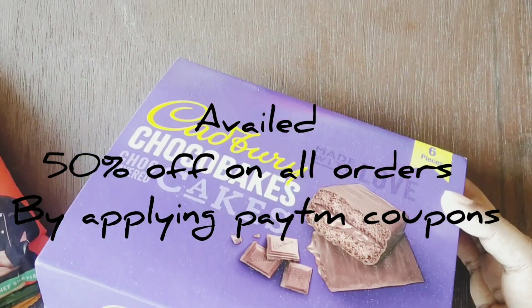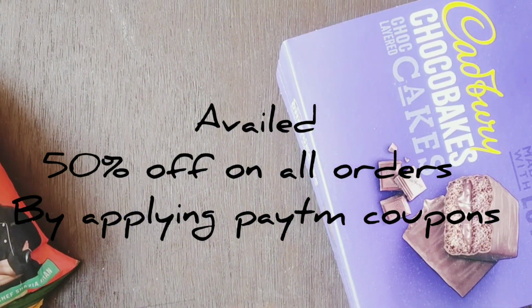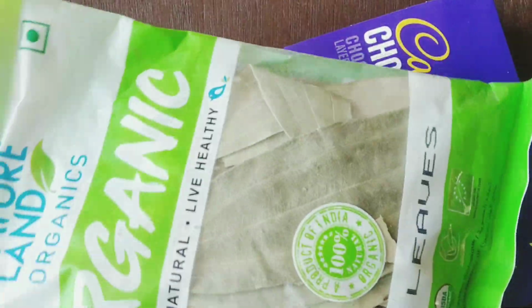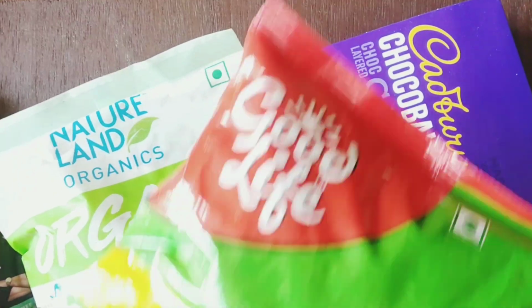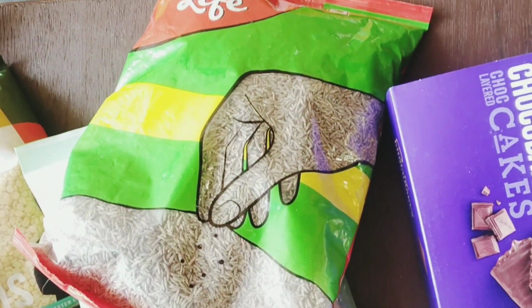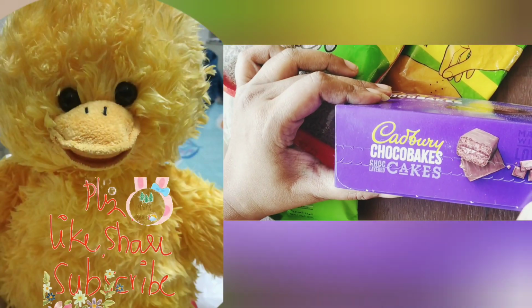Just now I spoke of the Paytm coupons that are available right now in Paytm. You can redeem 500 points and use this Paytm coupon to get 50% off on all orders that you place on Swiggy. This offer is applicable till 31st of December this year.